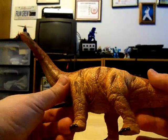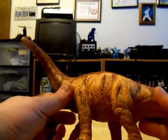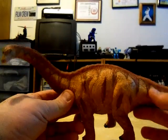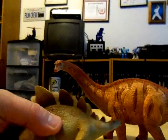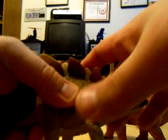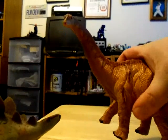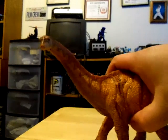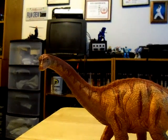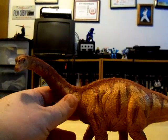When you lift this figure up, it feels heavy. I mean, of course, it doesn't weigh 30 tons, but it still feels like there's a lot of weight to it. As you compare it to other models, like I have Stegosaurus here, Stegosaurus feels kind of light when you hold it in hand, while when you pick up an Apatosaurus, it feels heavy. So it's not only scaled by size, it's also scaled by weight, which is very fantastic.